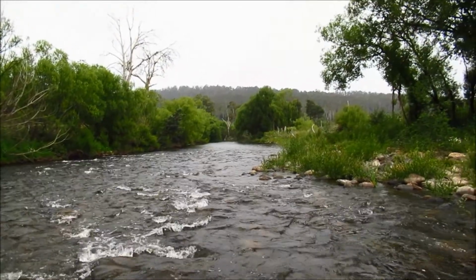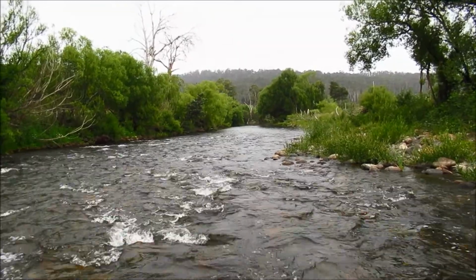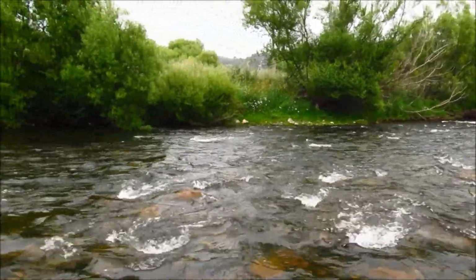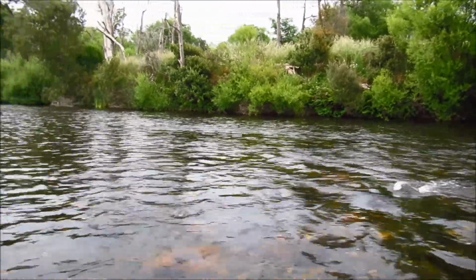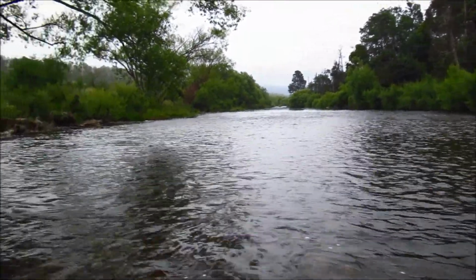Well, I've been fishing for an hour. I come up this first bit of fast water. Finally had a hook up. Had him on for about 30 seconds and lost it. And rain starting to set in. We're supposed to be getting up to 6 inches of rain over the next few days, and so I want to try and get in as quick as I can and finish this session off.